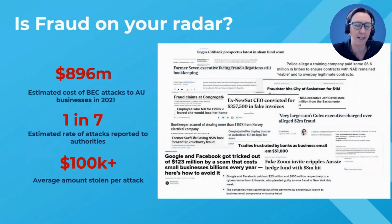And sadly, in 2024, it's on the increase. We see emails. I'm sure you guys get them. I certainly do. You haven't paid this invoice, or you have paid this, and it's really just about how we're checking that. Business email compromise certainly is on the rise.